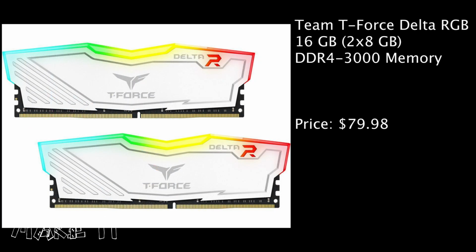Now it's time for the RAM. For the RAM, I decided to go with the TeamGroup T-Force Delta RGB 16 gigs, which includes two 8 gigs of DDR4 memory. I went with this one because of price, it worked with the specs I was going for, and finally, I wanted at least 16 gigs of RAM.